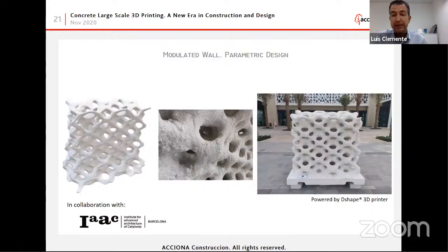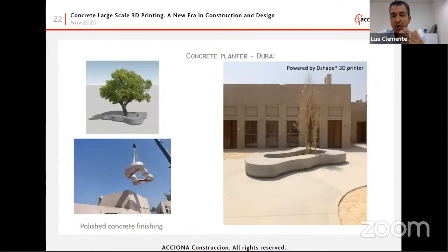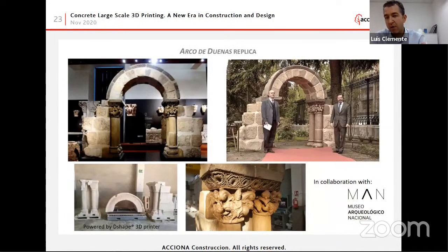This one is, at this moment, in the 3D printing exhibition in the park. You are all invited to come and see. This is going to be this piece there. One more example of urban furniture. This is a planter.